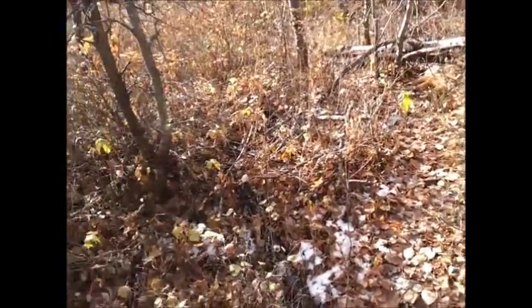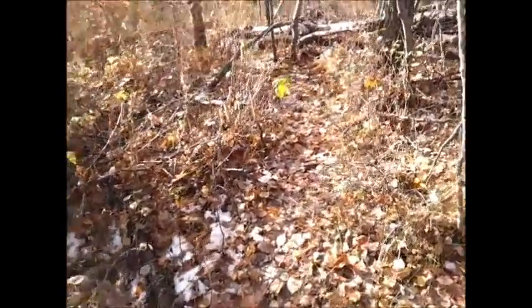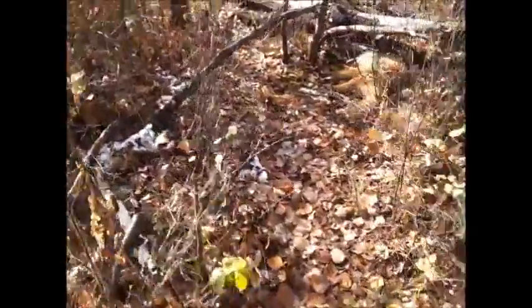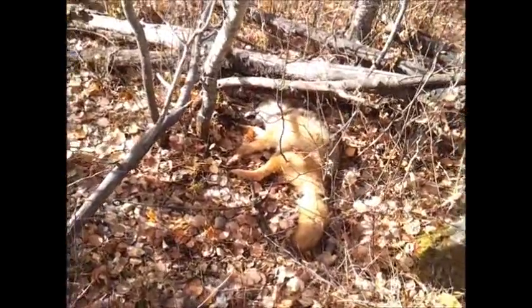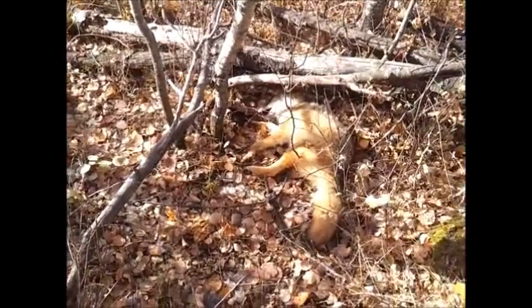Okay, second bait of the day. I'm still setting power snares, so I don't got everything out. Anyway, you can see there's the trail, and here's Mr. Coyote. I have one in the truck, but I forgot to videotape the check on that one. So this is number 2 for the day now.